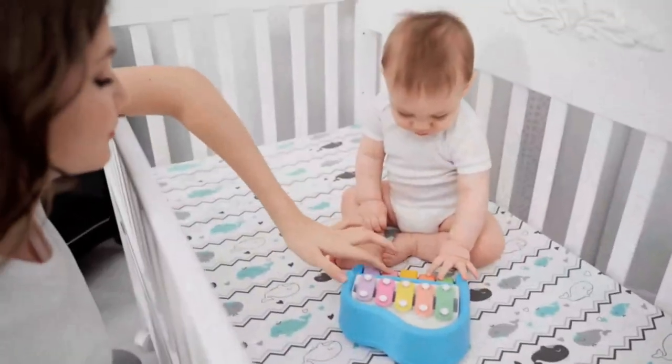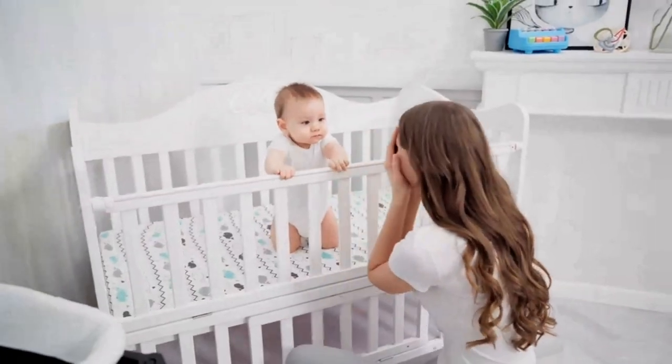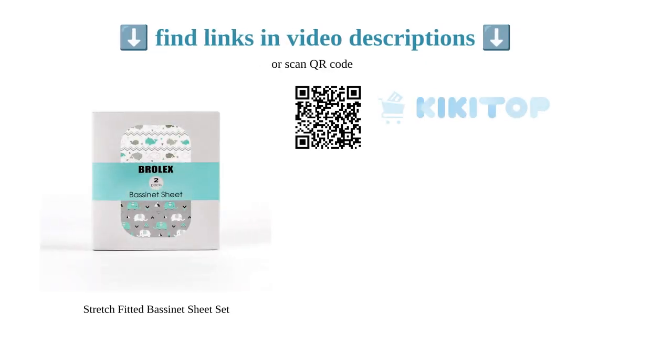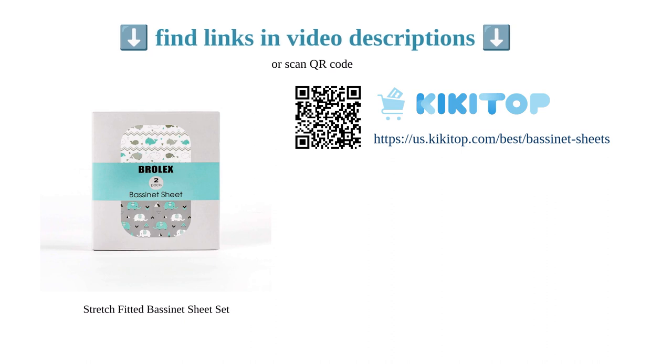Overall, the Brolec Bassinet Sheet Set offers premium quality and universal fit at an affordable price. Give your baby the comfort they deserve with these highly recommended sheets.